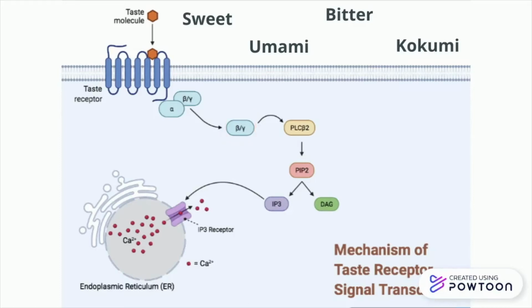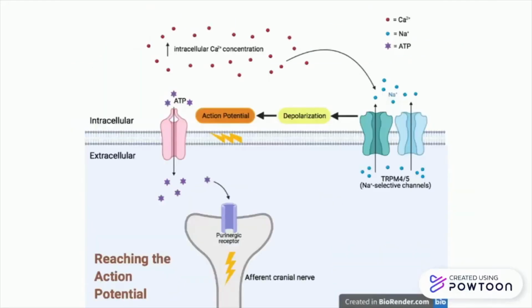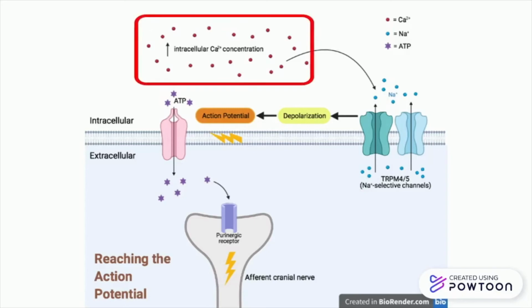The beta and gamma subunits are able to activate phospholipase C-beta-2, which leads to the hydrolysis of PIP2 to form DAG and IP3. IP3 is important here as it is able to activate specific IP3 receptors on the endoplasmic reticulum. The IP3 receptor is also an ion channel that allows the release of calcium ions that have been stored in the endoplasmic reticulum. This release of calcium from the endoplasmic reticulum increases the overall intracellular calcium concentration.